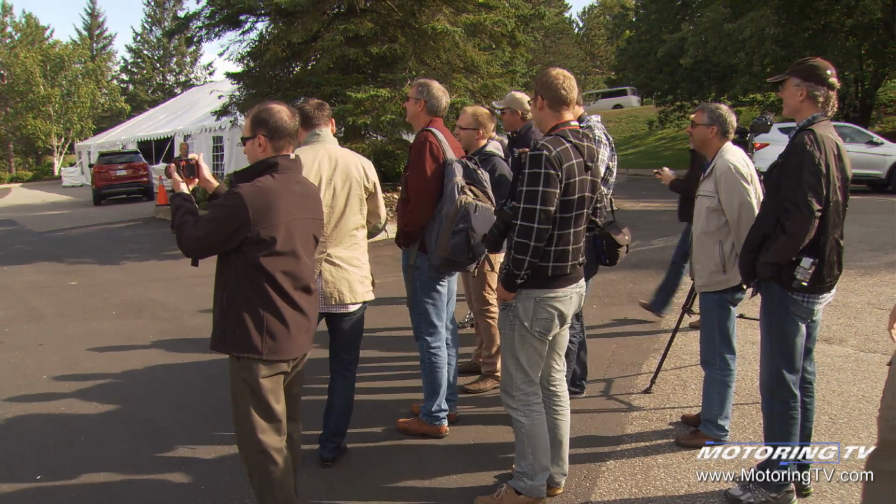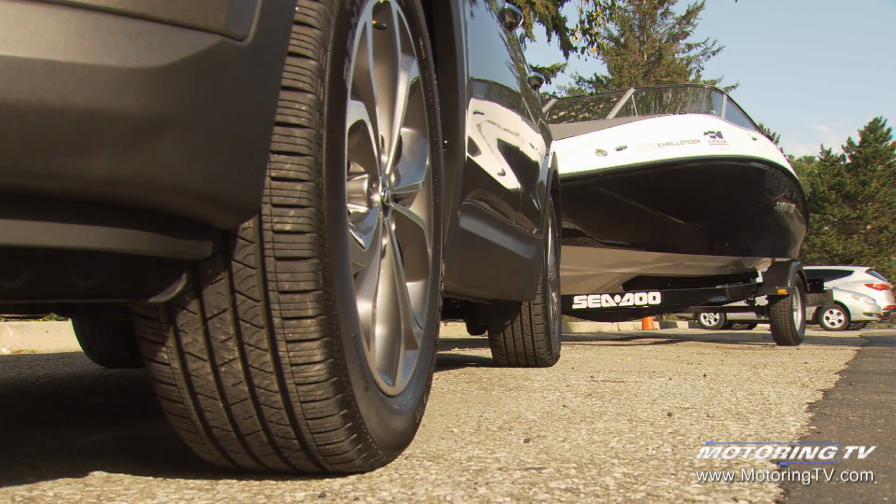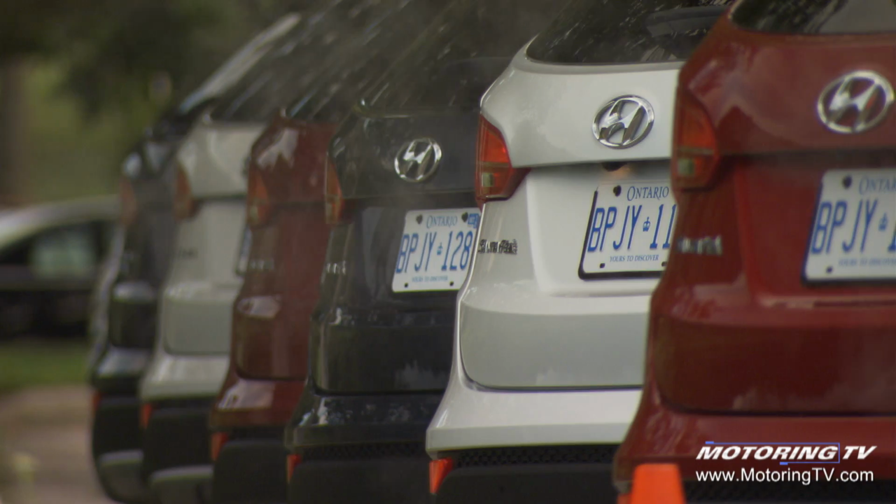You know, they say when you're hot, you're hot. Well, that best describes Hyundai. In fact, over the past several years, they have made few mistakes in launching new product. Can they keep that streak alive with the new Santa Fe? We're about to find out.